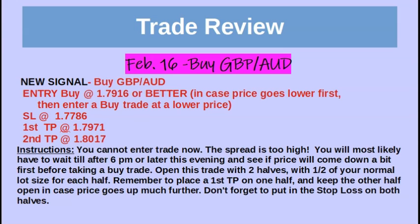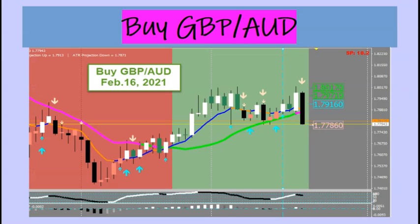Remember, the markets are opening after the New York close, which is at 5 p.m. Eastern Standard Time. Once the markets open, there's often high volatility because there are very few traders and the spread is really high. So just remember to watch your spread at the time and then enter a trade based on my instructions. Okay, so let's go right to the trade, buy British pound Australian dollar on February 16th.